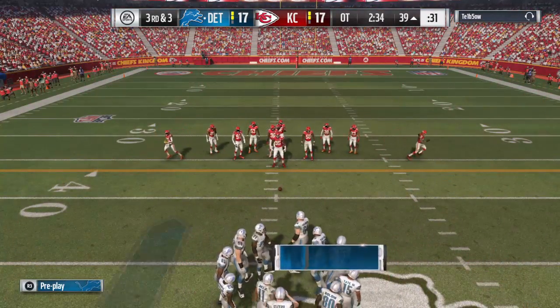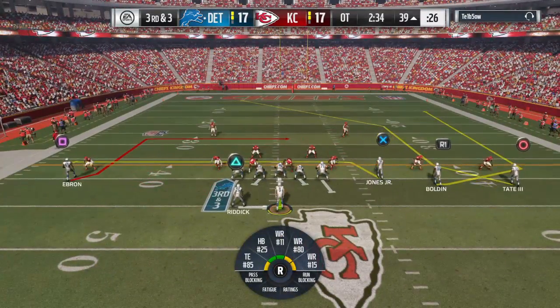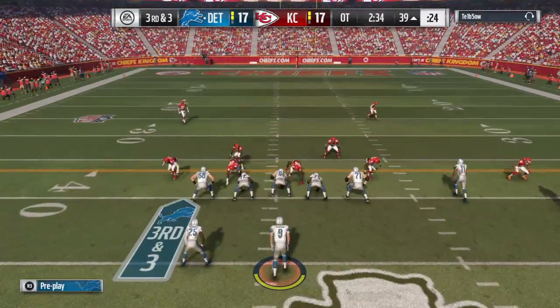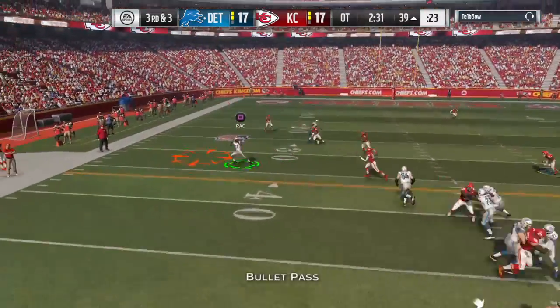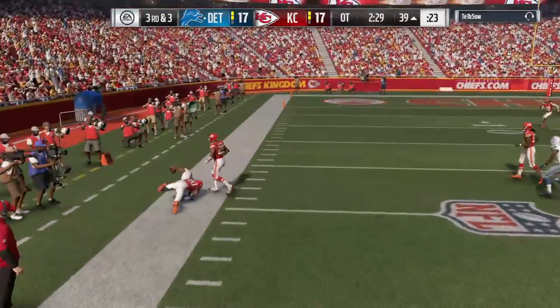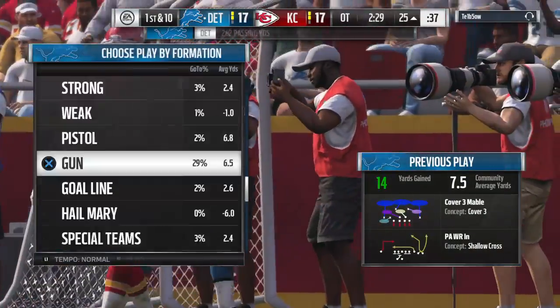Seventh play of the drive now as they come up on a 3rd and 3. Play action. Stafford. It's caught. Jones. They give him 14 yards that time and a fresh set of downs.